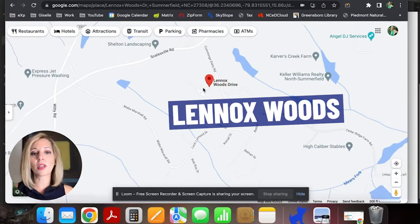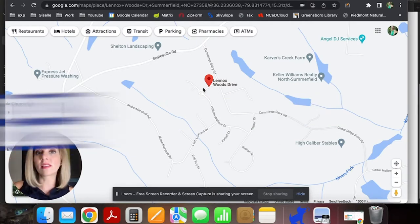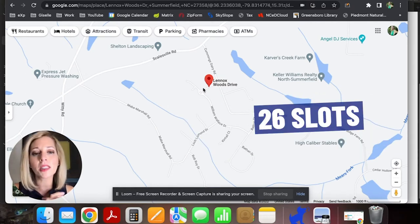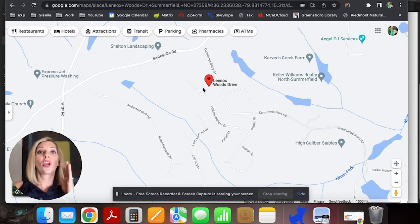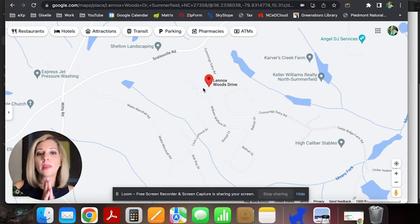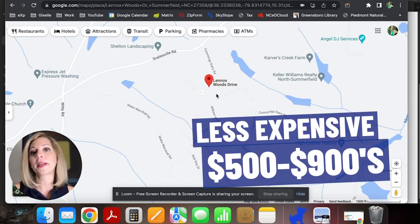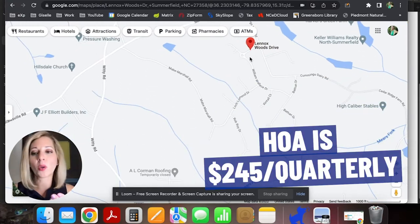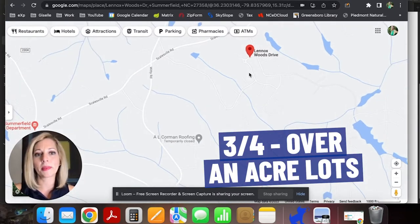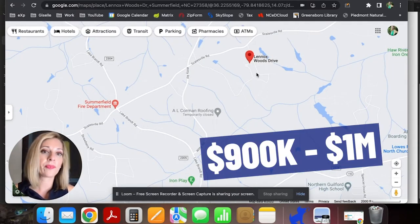Okay, so this neighborhood, they're still developing. It started in the early 2000s, but they're still building out there. When I passed the last house out there, the sign said there were 26 lots available. I don't know exactly how many are out there, but you are still able to build in this neighborhood, which is awesome, right? So these houses range in the 500s to 900,000. The 500s being older houses that probably haven't been updated, to the newer ones that are gonna be new construction houses. They're gonna be close to 900 or a million.